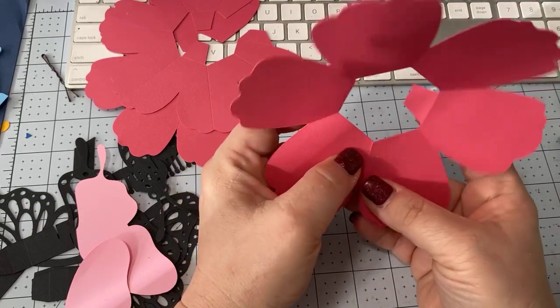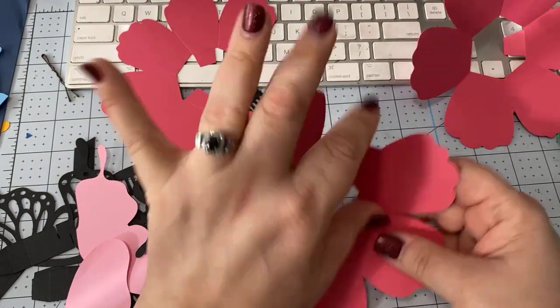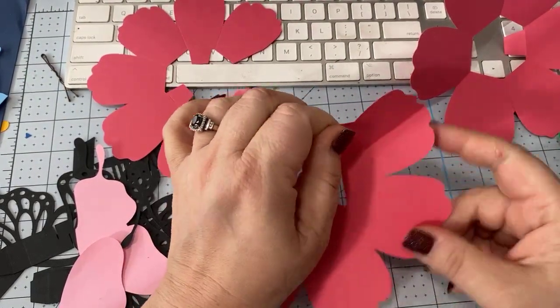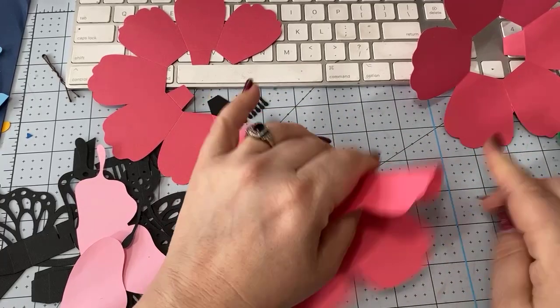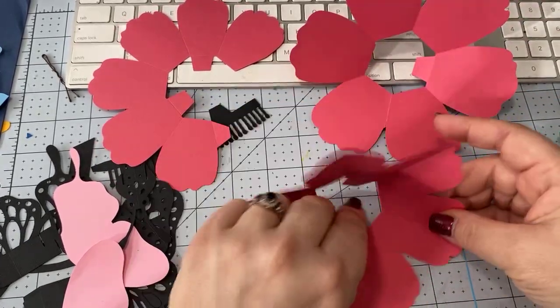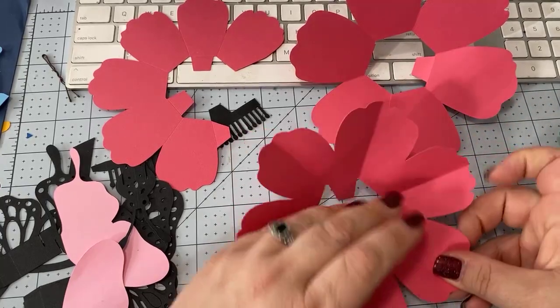So we're going to do the same thing for all 3 pieces. This one here is the middle piece, and note that the scores are in the middle of the petal, but not on the side like on here. So we're going to fold at all of those score lines.